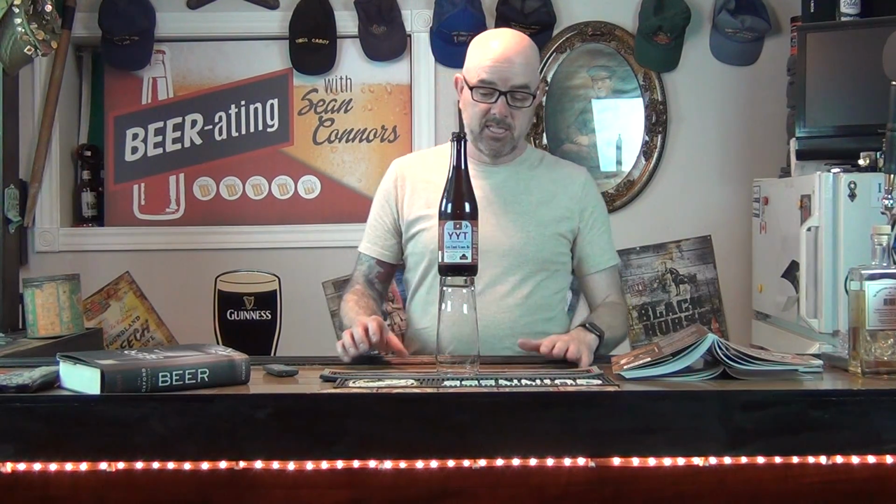As you can see, the beer I have this week is a local cream ale. Now, cream ale is a style of beer I used to enjoy quite a bit back in the day. However, I haven't had one in, I'd say, 10, 15 years, if not longer. Now, as I said, this is a local one.